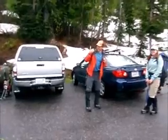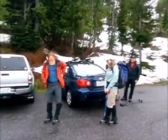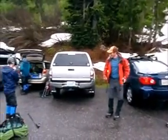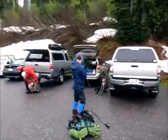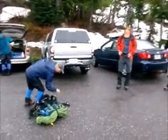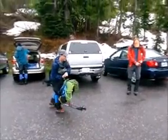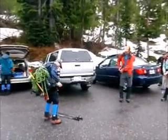We lost a couple people. I think we're down to seven people. It's kind of stopped raining, but it's still kind of yucky. Just getting ready to head up. Taking three ropes and a couple light racks. And we'll see how it goes.